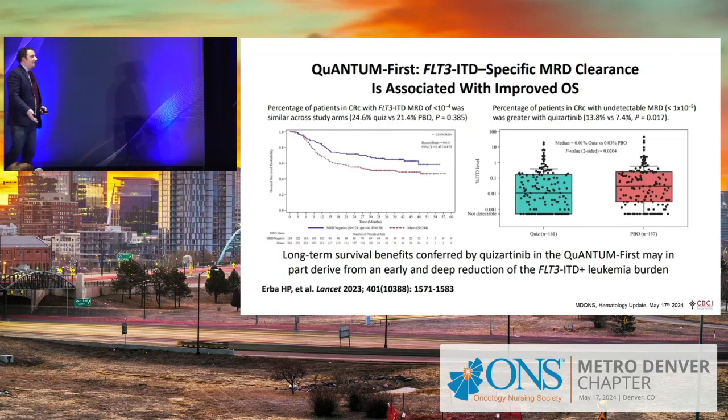Next, this trial also showed indeed the same concept of reducing the minimal residual disease. So we know why the outcome is better, because it's linked to the concept of reducing the tumor burden to 0.